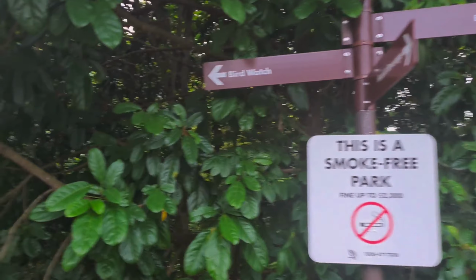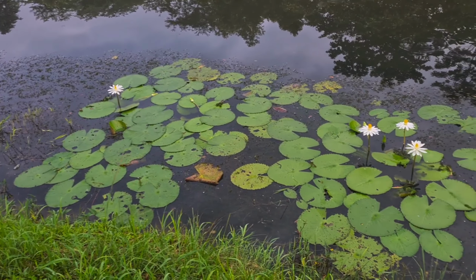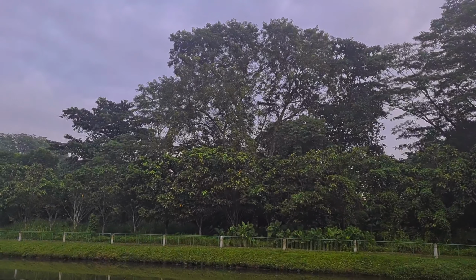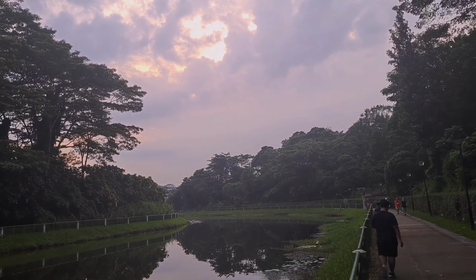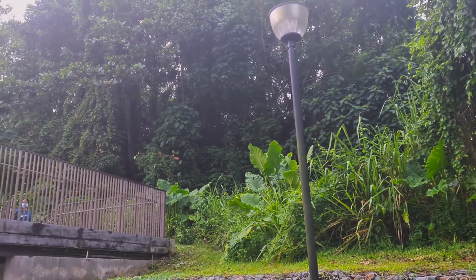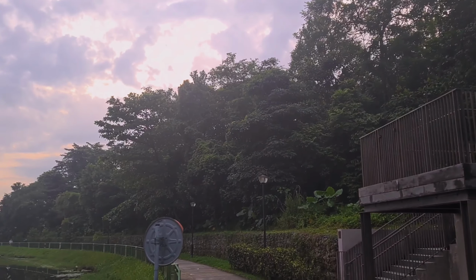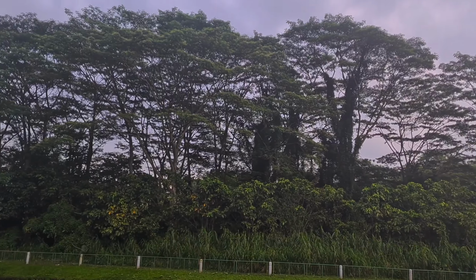We're going to the bird watch. This is the area for bird watching. Due to its close proximity to the reserve, Springleaf Nature Park is rich in biodiversity and is home to more than 80 species of resident and migratory birds. These include the white-throated kingfisher, blue-tailed bee-eater, and long-tailed parakeet.